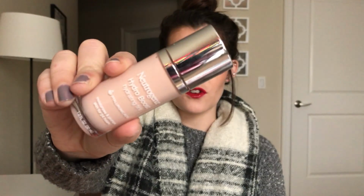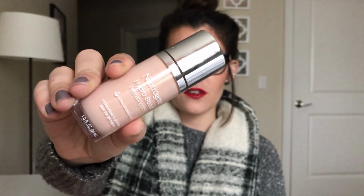So the first thing I have here, which I tried out in the video I just told you about, is the Neutrogena Hydro Boost Hydrating Tint Foundation. This was pretty hyped up on YouTube for quite a while, and it went on sale during the Ulta sale. I don't know exactly for how much, but normally full price this is like $15 or something like that.